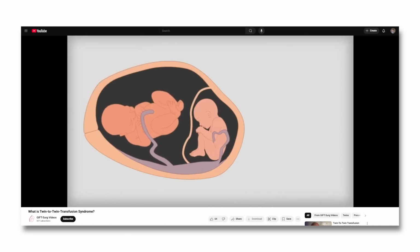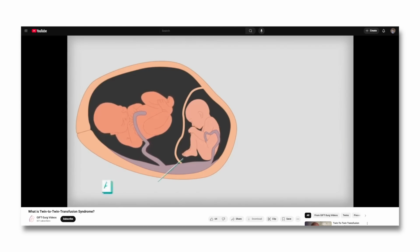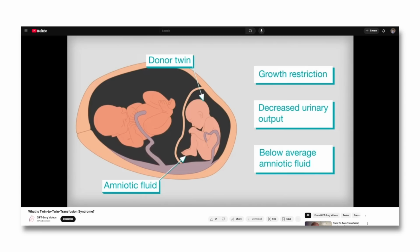What is Twin-to-Twin Transfusion Syndrome? Like I said earlier, it's a condition that can occur when twins share a placenta. Their blood vessels get kind of confused, and rather than pumping only towards the baby, instead start to take from one baby and give to the other.